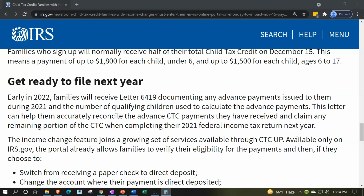Early in 2022, families will receive letter 6419 documenting any advance payment issued to them during 2021 and the number of qualifying children used to calculate the advance payments. This letter can help them accurately reconcile the advanced CTC payments they have received and claim any remaining portion of the CTC when completing their 2021 federal income tax return.